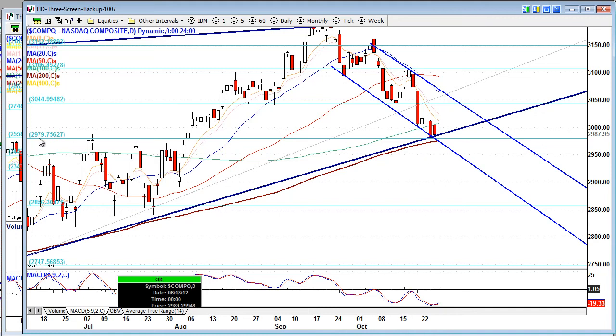Gang, if we go below this 29.79 and get a close below that, I would actually say we need to go lower than that. I would say we need to be at 29.61 or lower before the market's going to start really cracking down.